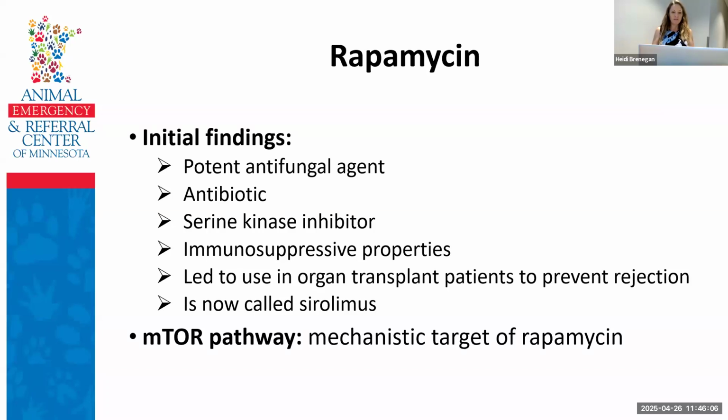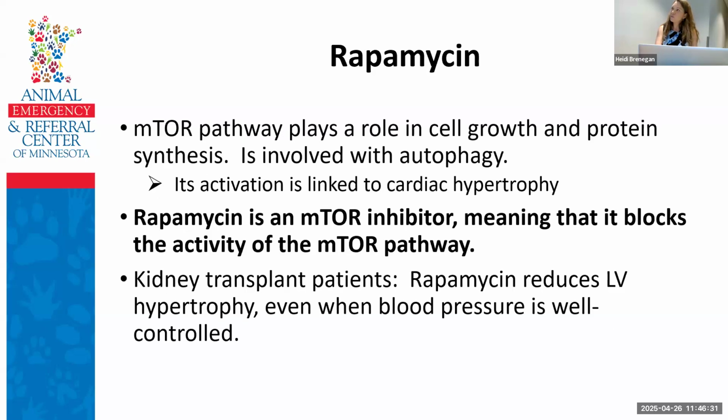Some people now call rapamycin sirolimus, so I put that up here on the slide because there's lots of names for this drug now. But they found out that rapamycin is involved with this mTOR pathway, which I will briefly discuss. And mTOR stands for mechanistic target of rapamycin. Used to be called mammalian target of rapamycin, but has now been renamed to mechanistic target of rapamycin. The mTOR pathway plays a role in cell growth and protein synthesis, to put it briefly.